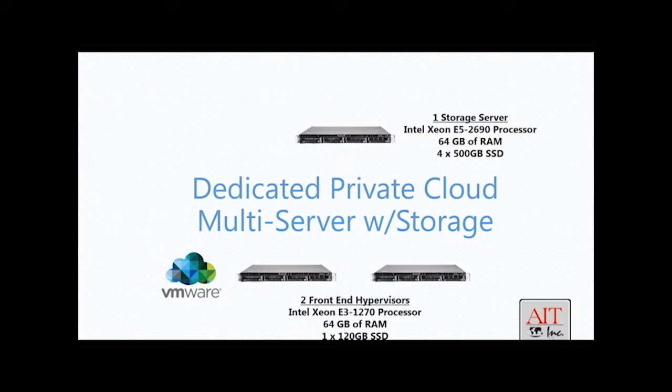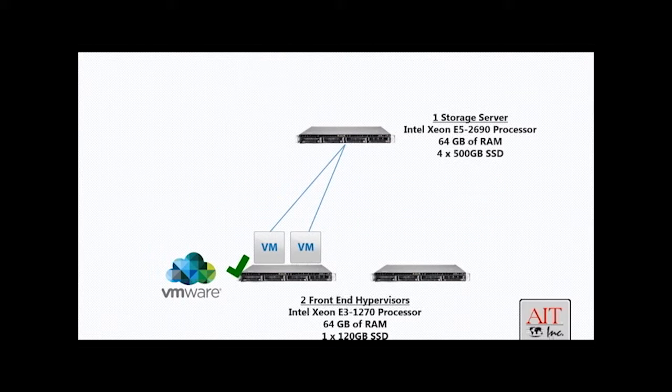Again, this is somewhat arbitrary. These could be any type of machine, an E3, an E5, you name it. They could be any variety, with any amount of memory and drive configuration as well. But in this case, we just decided to install the hypervisor on the operating systems, and then all of the VMs are actually attached back to the storage array, and that's where they're booted from.